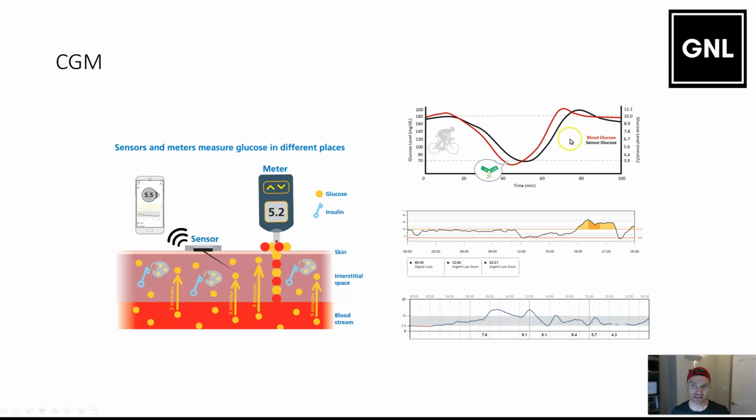Now, what you can see here is the difference when you're at rest up here before the exercise starts. There's very little difference between the blood glucose in red and the sensor glucose in black. But once you start to exercise and the glucose starts to drop rapidly, you can see the blood glucose drops faster than the sensor glucose, because this time lag goes from 5 minutes to about 15 to 20 minutes for several reasons that you don't really need to know, but exercise means that the time lag increases.